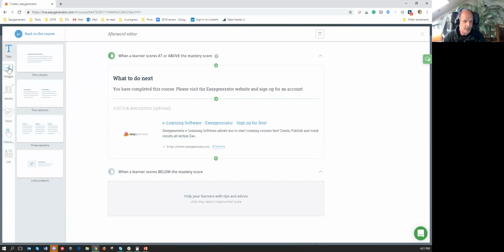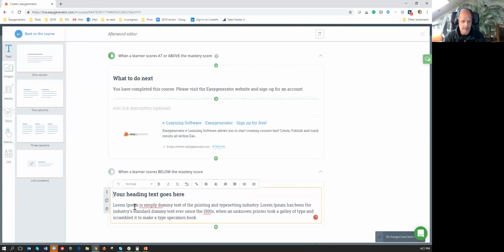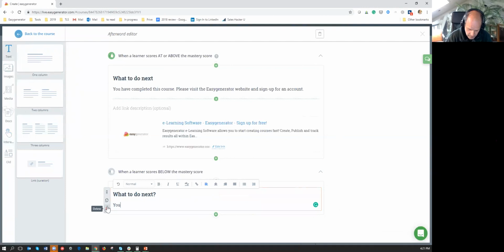And how it works, you just select what you want. So if I want to have a one column text, I just select that and drop it in. It gives you an example text. I will use the header to type what to do next. And then the text is something like, you have filled this part, and then please, and then you can put in a lot of extra information, what they need to do.